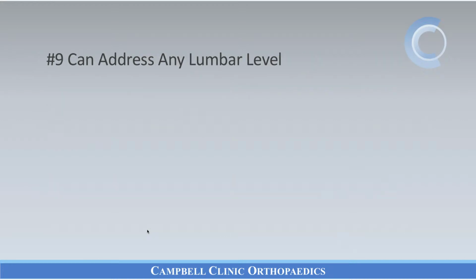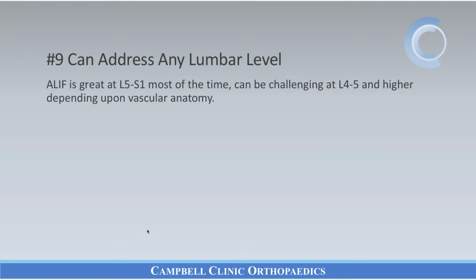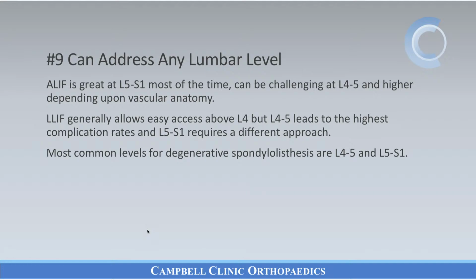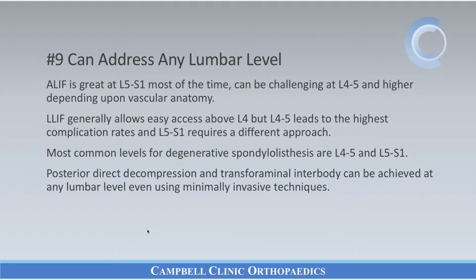So number 9, we can address any lumbar level. ALIF is great at L5-S1 most of the time and can be challenging at L4-5 and higher depending upon the vascular anatomy. Lateral approaches generally allow easy access above L4, but L4-5 leads to the highest complication rates, and L5-S1 requires a different approach. And the most common levels for degenerative spondylolisthesis are L4-5 and L5-S1. So why would you pick the highest complication that you can only access half the spots? Posterior direct decompression and transforaminal interbody can be achieved at any lumbar level, even using minimally invasive techniques. So that's why I like that one.